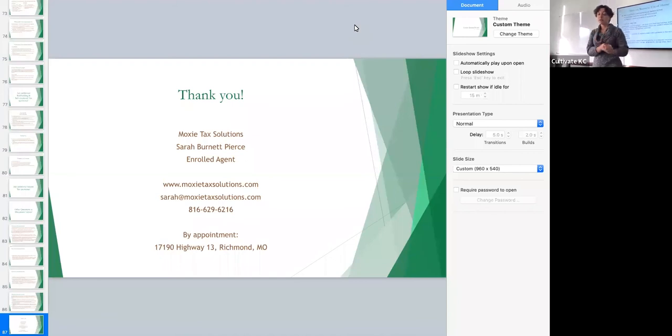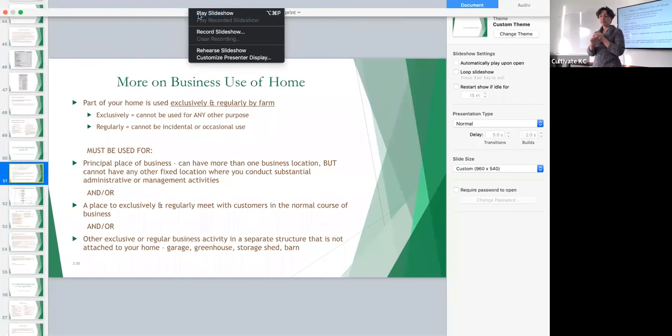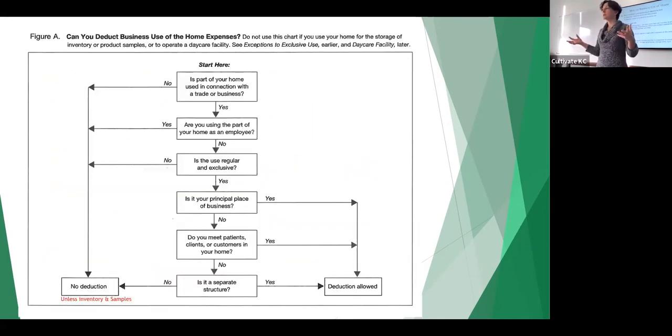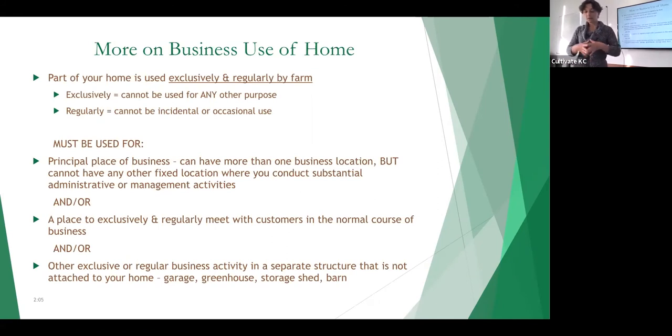All right, so exclusively and regularly used as your principal place of business and or a place that you meet with clients. I have an office in our house that I meet with tax clients. I expense the office as business use of my home for my tax practice because other business operators have similar regulations as to the farm business use of the home. You can have another place that you conduct business, like if you have a seed sorting shed that you also pay some of your bills out there because they drop seeds off and you're writing a check to the guy so that he can go with it. That's okay, just so long as you have a primary place where you pay bills and send invoices and things.